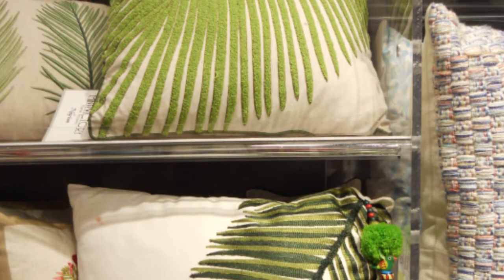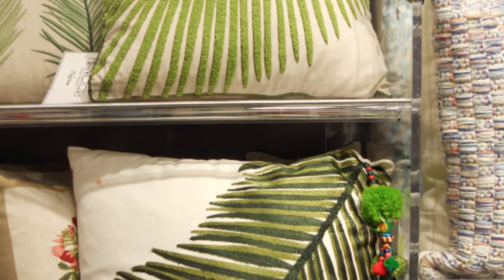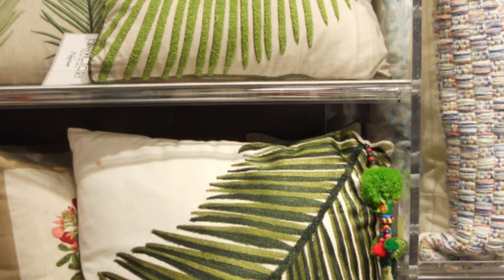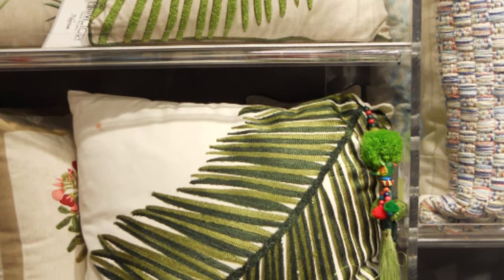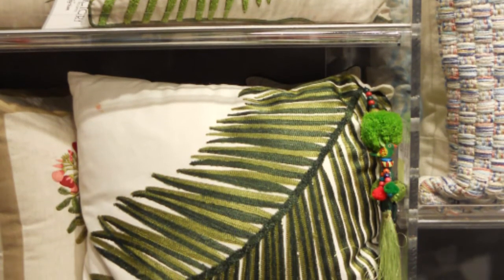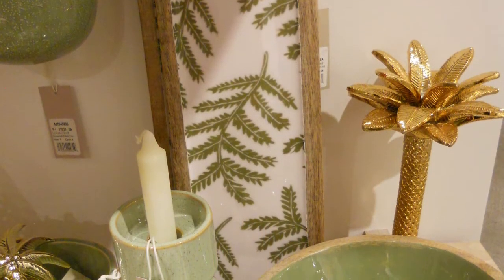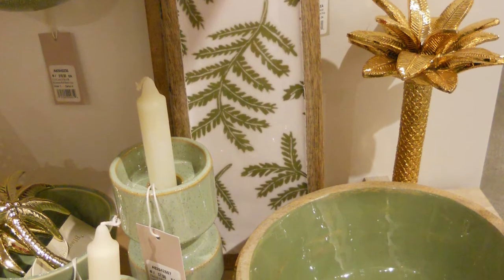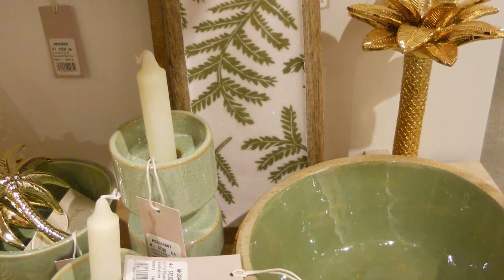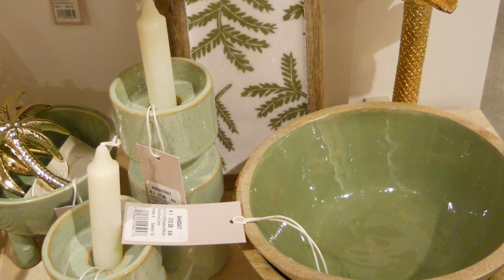Throw them on a cream sofa. If you have a tan sofa that needs an update, throw some green pillows. Beautiful with gray also. If you're already monochromatic for the house, these would be great punches of color. And then from dinnerware and other serving pieces and candles, all coming in greens. That's unexpected for kitchen and accessories. So we've seen them in a lot of fabric pieces, but now seeing green come in the kitchen, really interesting to see.